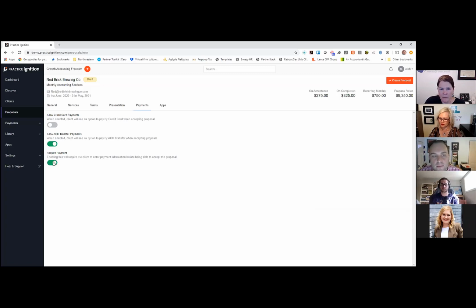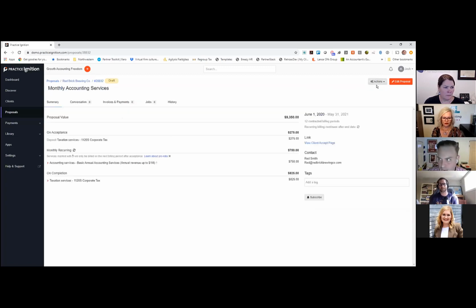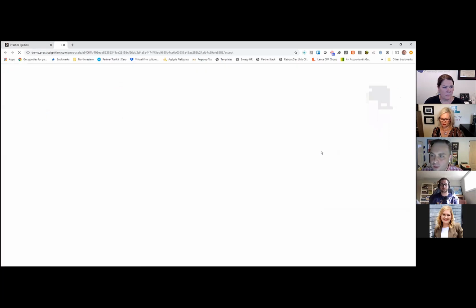So if I require payment from the sign, I want to make sure I have that enabled as well. And then I want to keep this integrated here. So in this case, once they sign and get going here, it'll invoice through QuickBooks Online, and they'll get their invoice generated through there. So once I create this now, I'm going to go ahead and just move this away in acceptance here. And now I can show here what this looks like for them.